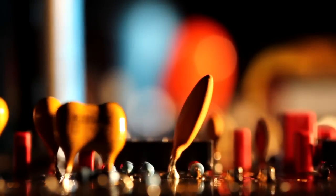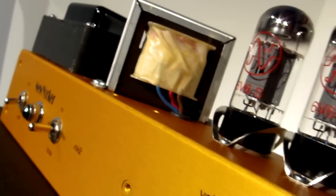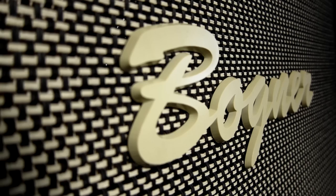Also, if you love the New Yorker sonic pureness but prefer the tonal character of EL84 power tubes, we designed our Lafayette amplifier specially for you. All International amplifiers feature high-quality components such as custom-wound transformers, aluminum chassis, and our unique black Comet Tolex with a classic salt and pepper grill.